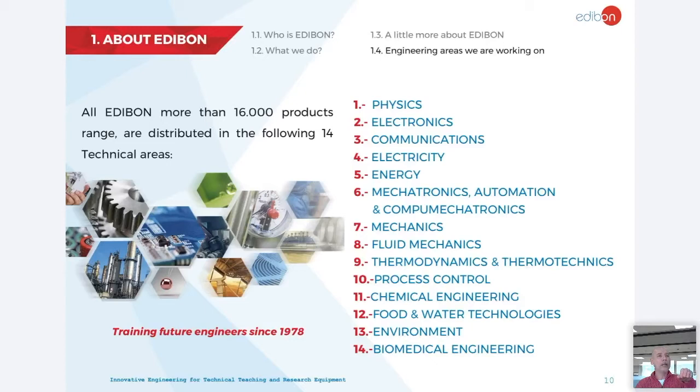Then food and water technology. Lots of requests these days on this, or the last couple of years, especially for Africa, Asia, Africa, South America, some countries that really need to get developed, need to get industrialized. They have come to us looking for technical solutions in this field, food and water technology, environment as well, and the last one, biomedical engineering.